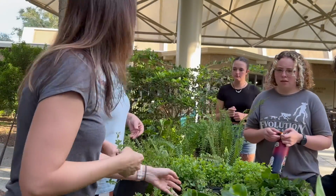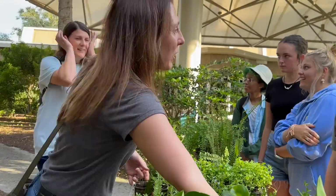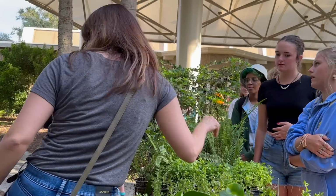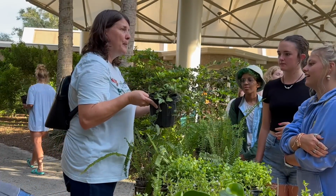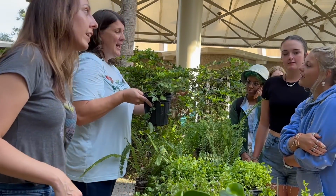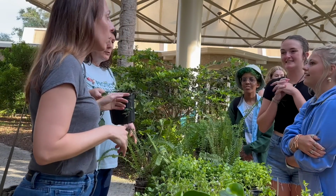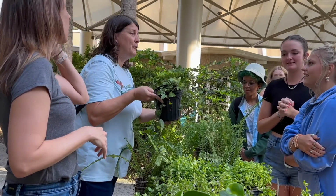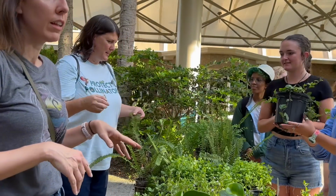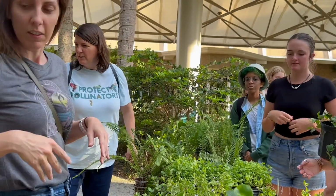Which one's pepperoni? Pepperoni is this one. This one is awesome. Do you have a balcony? This will bring in butterflies. It's not shaded though, it's bright. It can do sun. It'll bring in a different butterfly: you get orange in the sun, black in the shade. You want to try the pepperoni? Go for it. Thank you.